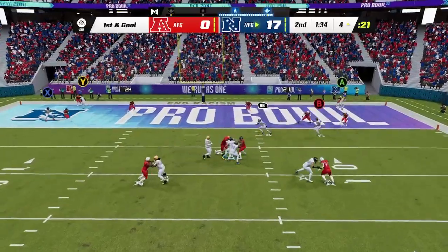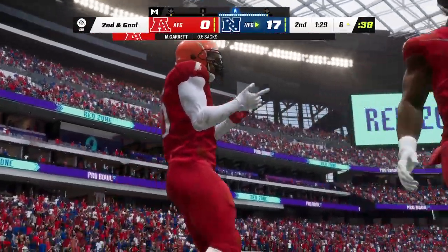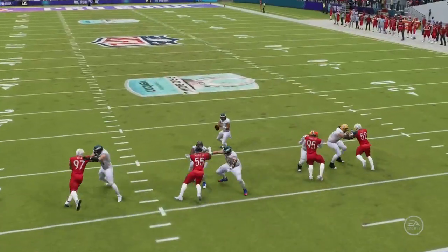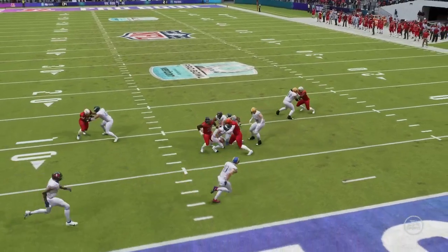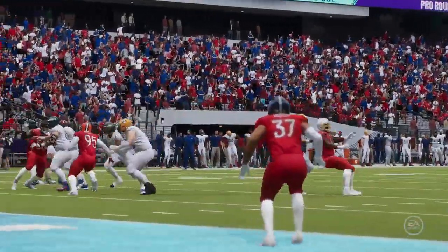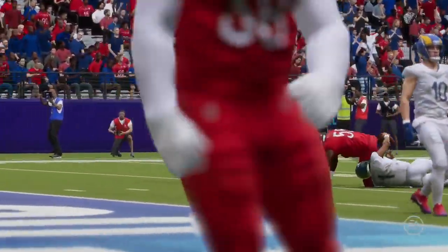Throwing from the gun, it's Hurts. And he will not make it back to the line of scrimmage as he's going to be taken down. Multiple players combined for their team's first sack of the game. Well, there's still time to rectify this situation because the silver lining, they took a sack on 1st and goal. But that close to the goal line, that still definitely hurts.